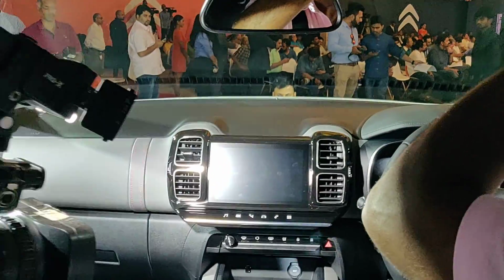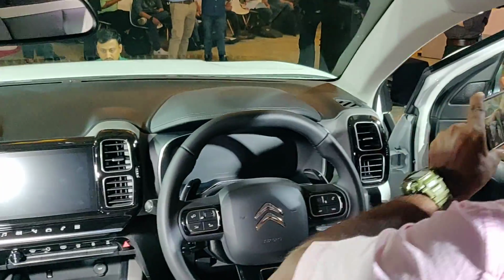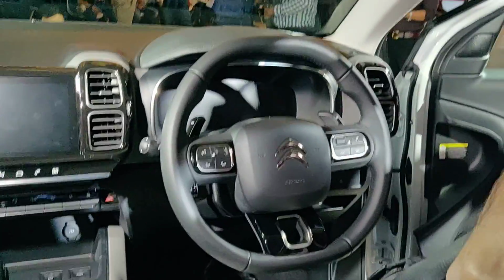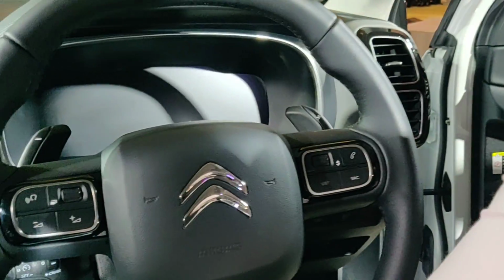But as you can see, it's got an 8-inch central infotainment screen, and the instrument console also is fully digital. All the controls are there on the steering. The steering by itself is done very well. If you can look at it from here, I'm not very sure, but it's been very well sorted. There are not too many buttons.